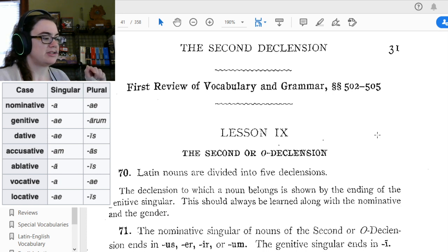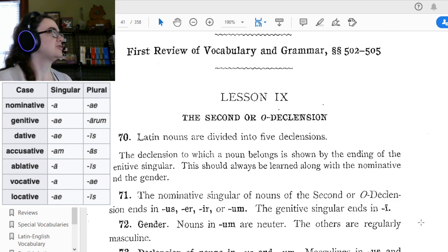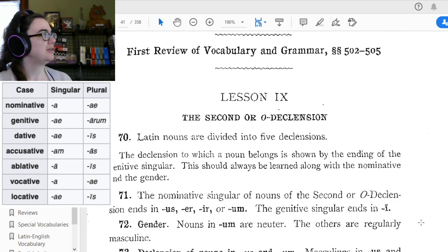Yeah, the tuba is still trumpet, so never mind. That word didn't change from Latin to English. Well, I mean, it did. It's a trumpet versus a tuba, but I'm gonna have Punch explain that one.